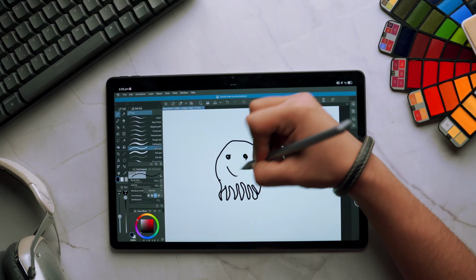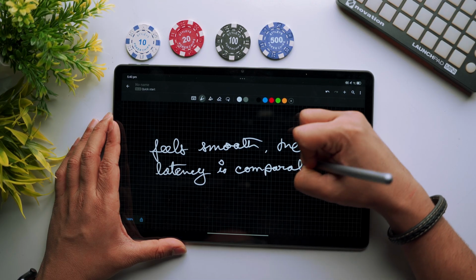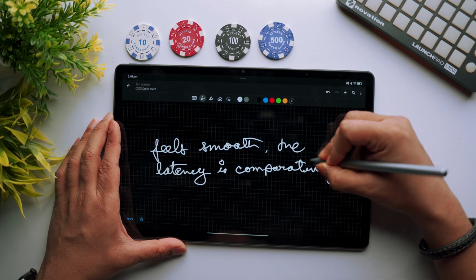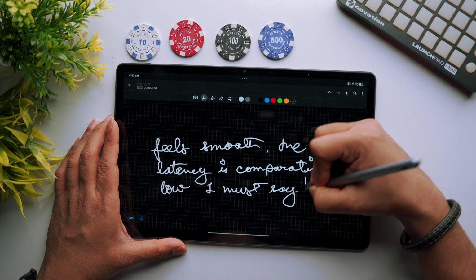Latency is minimal, I must say. You'll barely notice any delay between pen stroke and your digital mark appearing on your screen, which is crucial for anyone who wants a natural writing flow. But I won't say there is no latency at all, but using certain apps, I actually faced none. We'll be talking about this aspect a little later.